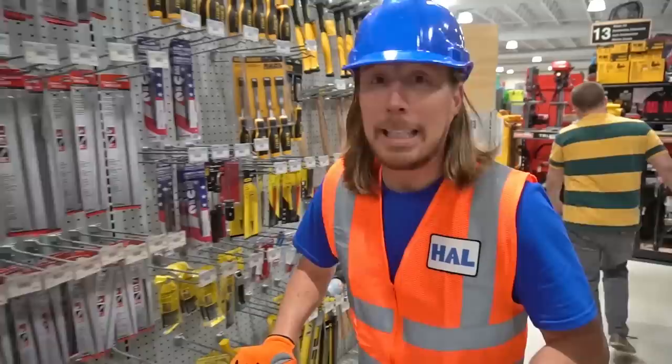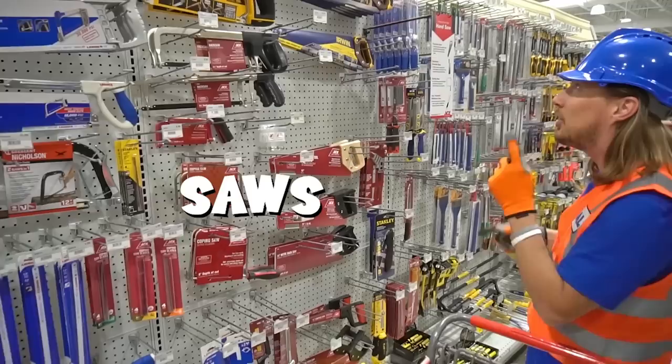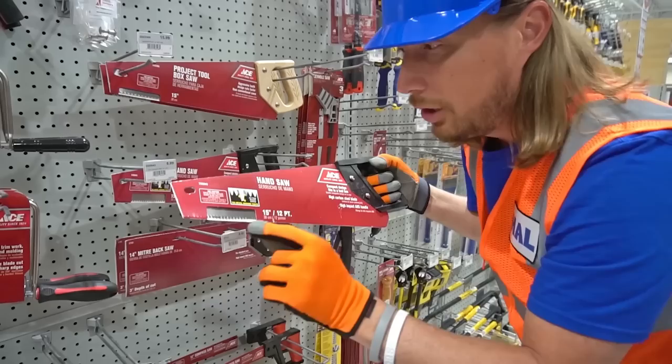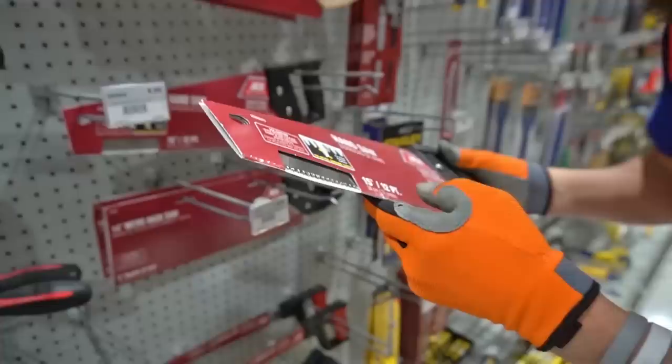Oh, look, it's saws. I love a good handsaw. Let's see here. We even got small ones right here. That's kind of cool looking. Oh, yep, that one's cool. Oh, this one looks really cool here. Oh, I like this one. Oh, now of course, you gotta be really, really careful. Can you see? It's got really sharp teeth on it. Of course, you gotta make sure there's an adult around.